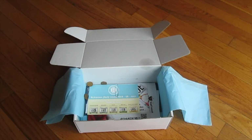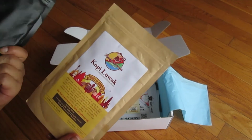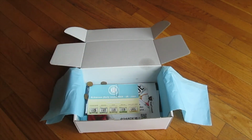The Kopi Luwak beans are from Indonesia. Coffee comes from Asian palm civet, which is a tree-living creature indigenous to Indonesia. They are original coffee connoisseurs and only select the ripest, tastiest coffee beans. These beans pass through whole, and they're collected, thoroughly cleaned, and then roasted for you to enjoy with the most luxurious cup of coffee. Yeah, I'm not really that much of a fan of coffee, but anyway, these look fancy, and I'm gonna have some of my coffee lovers that I know try it out.